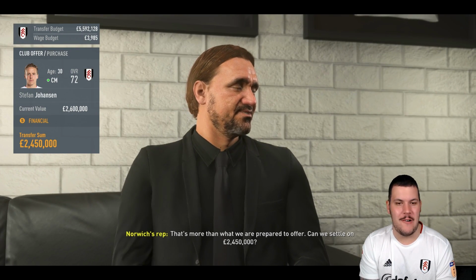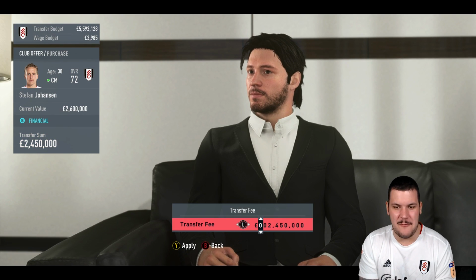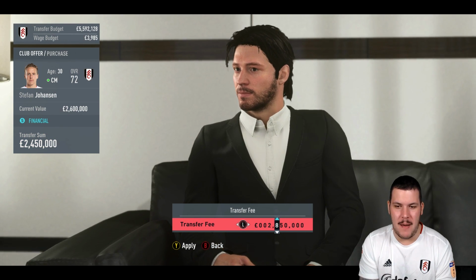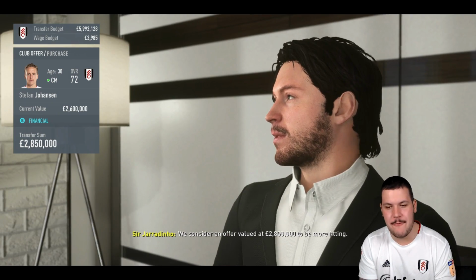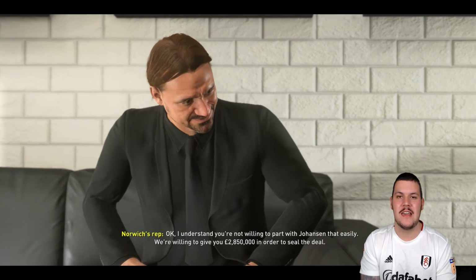They say £2.45 million, which is still under his value. I don't want to sell him for undervalue, to be honest. So bump it up again. Play slow ball. £2.85 million here. An extra 400k, which they've accepted. Lovely. You love to see it.